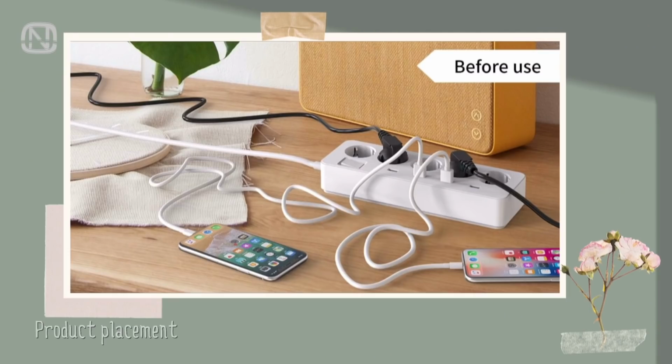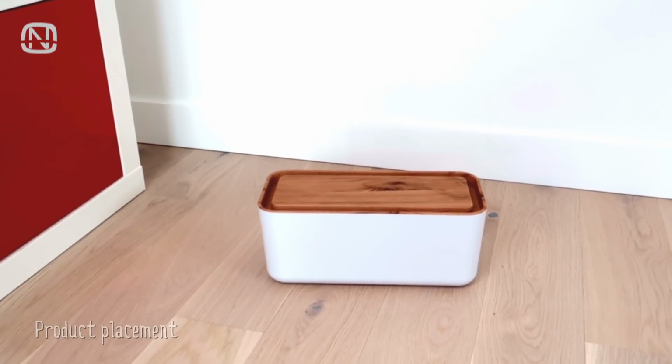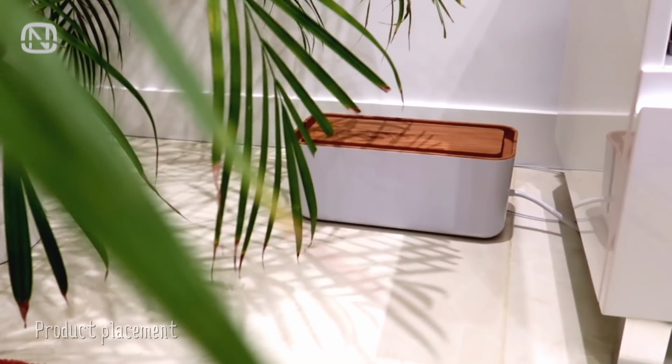And if cables have gone a bit wild, this cable management box will help you get them under control. It makes it more fun to organize your home with these items. They will be especially useful for organized people who love beautiful homes.